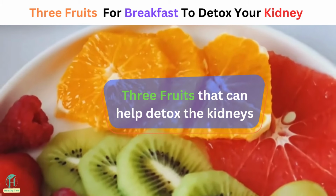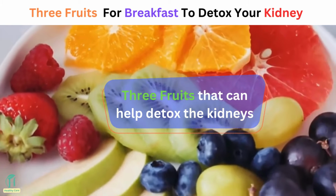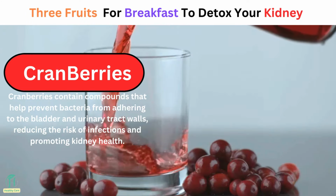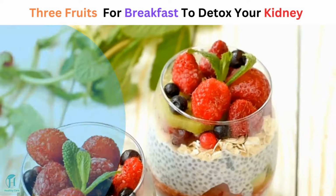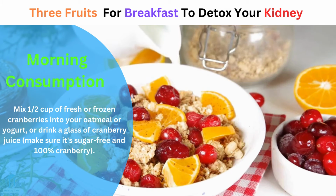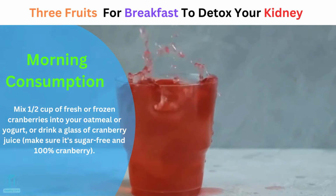Here are 3 fruits that can help detox the kidneys, along with their benefits and how they can be consumed in the morning. Cranberries. Cranberries contain compounds that help prevent bacteria from adhering to the bladder and urinary tract walls, reducing the risk of infections and promoting kidney health. Morning consumption tip: mix a half cup of fresh or frozen cranberries into your oatmeal or yogurt, or drink a glass of cranberry juice. Make sure it's sugar-free and 100% cranberry.